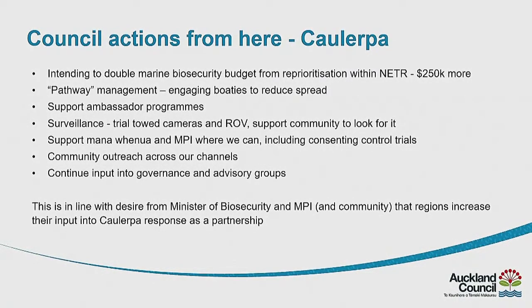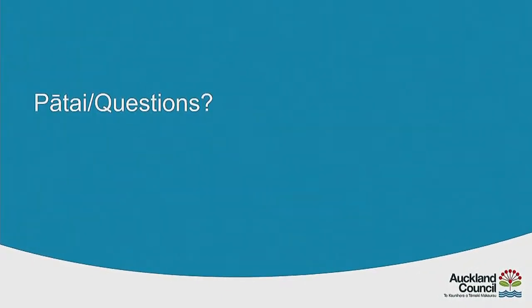And just noting that there's been a pretty clear message to us from the Minister of Biosecurity and from MPI and from the community that regional councils really need to step up their investment in this as part of a partnership approach now that the scale of the issues are getting larger. And so we're acknowledging that, and this is part of our effort towards that. And we're happy, of course, to take any questions.